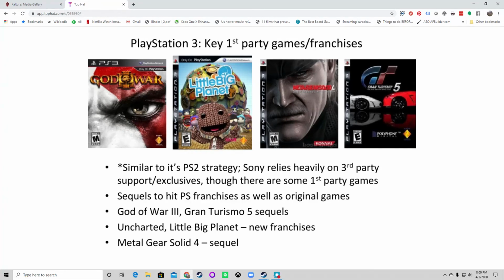PlayStation 3 had some key first-party franchises, though again they still rely heavily on third parties, which is even true today. Though Sony does own quite a bit more game development than they did back in the day. So they had sequels to hit PlayStation franchises. God of War 3 and Gran Turismo 5 were Sony internally developed games. Uncharted and Little Big Planet were new franchises. We'll probably take a look at least one of those on the stream on Thursday if we get a chance.